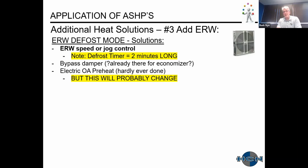The most common one is to take that wheel and put a VFD on it and speed it or slow it down. You can also jog control, which is a high-tech term for on-off. Just note that the defrost timer is typically 2 minutes long. Another option is a bypass damper. Don't really see that in there, even though it's already included because of an economizer.